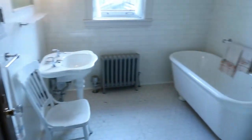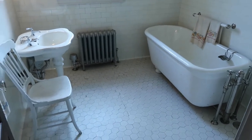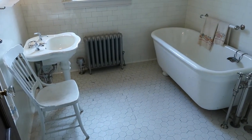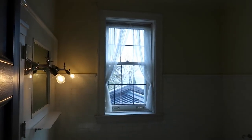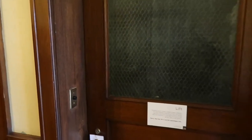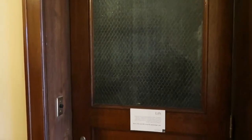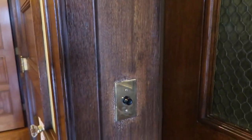We're not allowed in these doors, but I imagine there are more bedrooms. And it looks like the servants all shared a common bathroom, just like a family would. And they do get a little view of Lake Superior from the bathroom. And look at this. It's an old elevator. Isn't that cool? There's a button to call the elevator. Before I go downstairs, I gotta see if I can go upstairs because I bought the full tour.